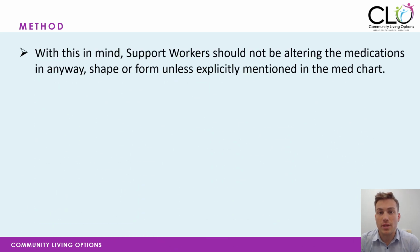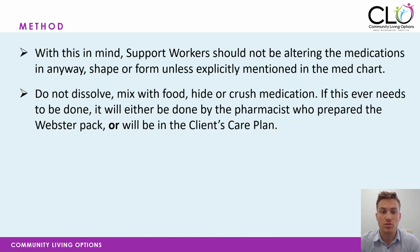So there should be no altering of any medication in any way, shape, or form if it's not written up. So don't take it upon yourself to do this. Don't dissolve it, mix it with food, hide it, or crush it. All of this goes against your duty of care and goes against best practice, unless of course it is written up either in the care plan by the specialist or on the front of the medication chart by the GP. You can also find this information on the MAS, but be careful because not always is everything going to be on the MAS. So do just check it out.